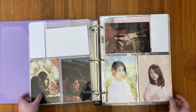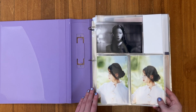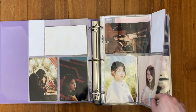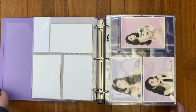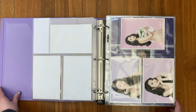But these are some of my favorite merch items of IU that I own, period. I think they're just beautiful photos. I just love them a lot. I would have given anything to go to this concert, but at the time I was in college and very broke. So, not an option, but I'm really happy to have these photos at the very least.